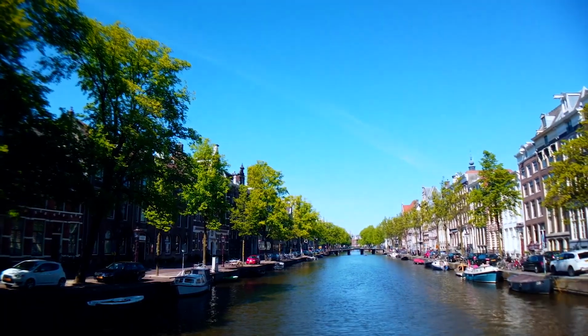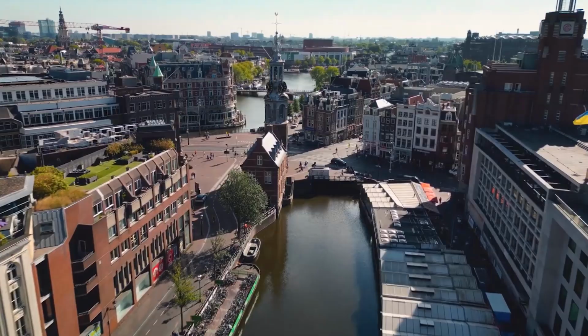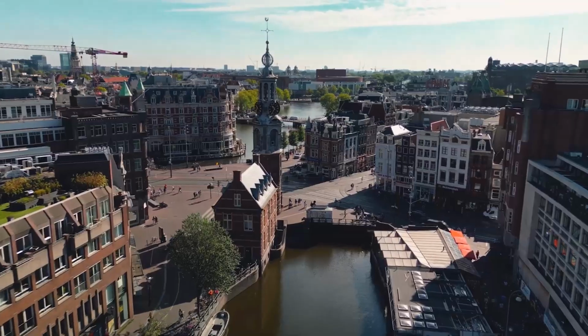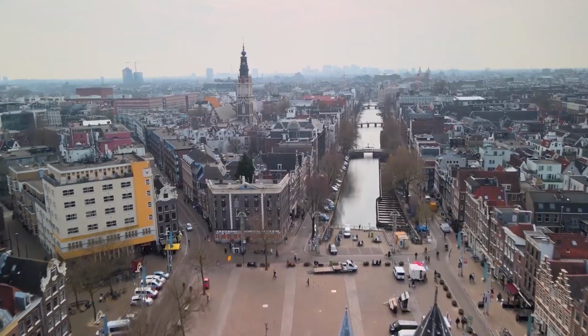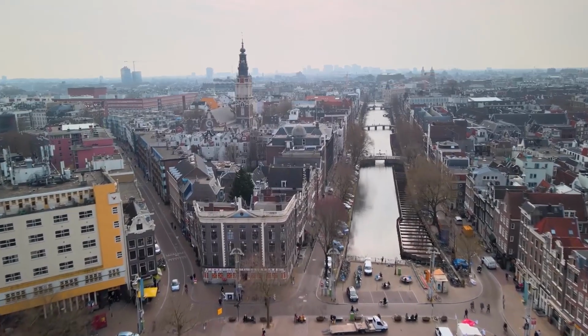After dinner, pop into one of the cozy cafes for a nightcap as you reflect on your amazing trip to Amsterdam. The unique blend of history, culture, and modern charm will surely leave you with unforgettable memories.